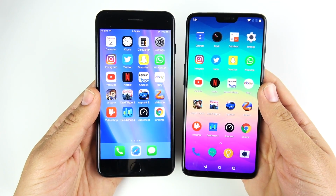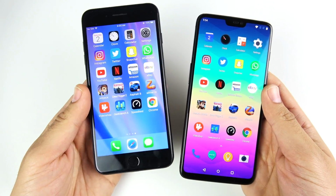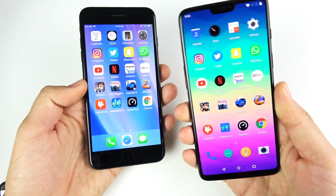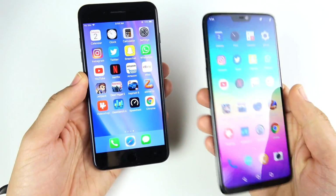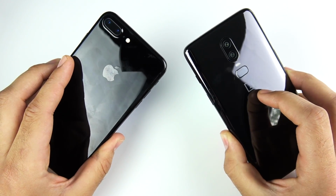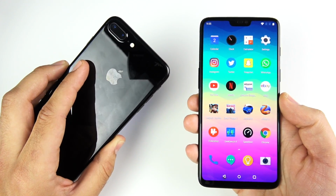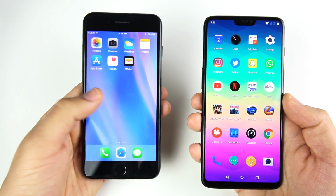But look at all that screen you get on the OnePlus 6 versus the bezels on the iPhone 7 Plus. On the iPhone 7 Plus, you get things like dual speakers. You don't get that on here, but you don't get a headphone jack on the 7 Plus. You get that here for the OnePlus 6. You get way more storage for less money on the OnePlus 6 over the iPhone 7 Plus. It's a tricky call between these two. They're both very good devices. They're both in a similar price range, but the OnePlus 6 does have the more modern design. It has the more modern CPU, but at the same time, Apple CPUs have been ahead of Android CPUs for a little bit of time now. So the iPhone 7 Plus is no slouch here in 2018.